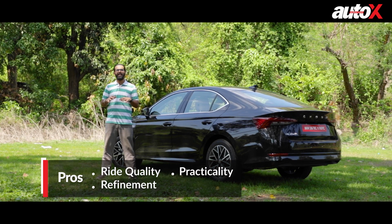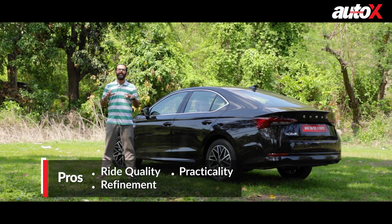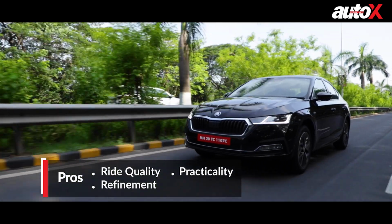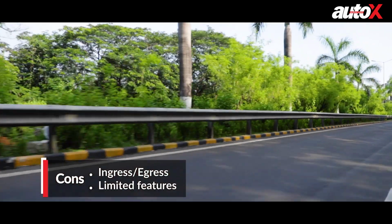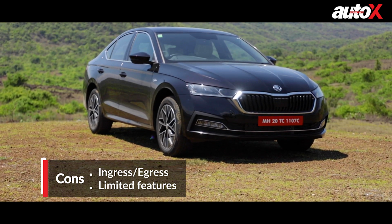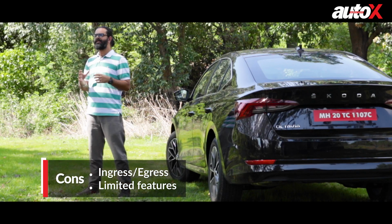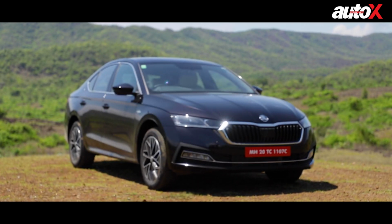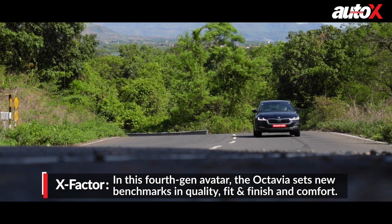And then there are those aspects that the Octavia has always been known for: comfort and practicality, both of which are offered in abundance. Skoda will only bring the Octavia in 2 variants to start with, the Style and the L&K. Expect the Czech car maker to price it around the 25 to 30 lakh price bracket, and that could be a huge cause of concern for the brand.